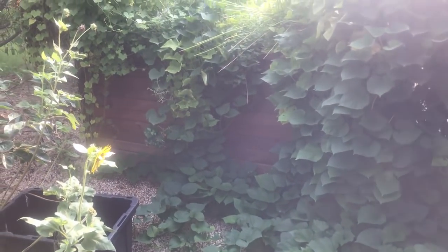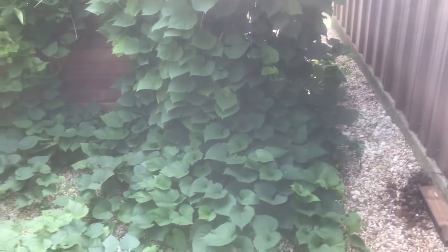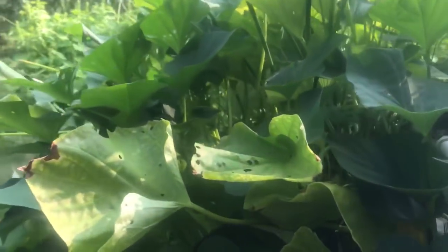Now you might think this is an advocacy to do this. You can see it's all the way up in there and crawling across. It'll probably in another couple days be up in those trees. This is not an advocacy to grow sweet potatoes in ebb and flow beds. This is not a good idea.